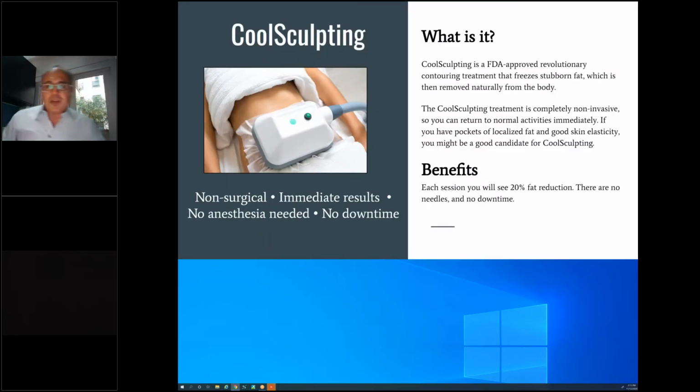So other non-surgical things are, of course, CoolSculpting. CoolSculpting is the number one FDA-approved non-surgical fat reduction and the leading one in the country. It is good for specific areas of reduction, whether it's your tummy, your waistline, the neck, arms, or inner thighs. There's about a 20 to 25% reduction with one treatment, permanently.